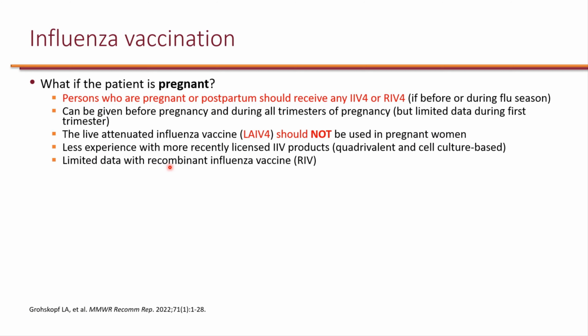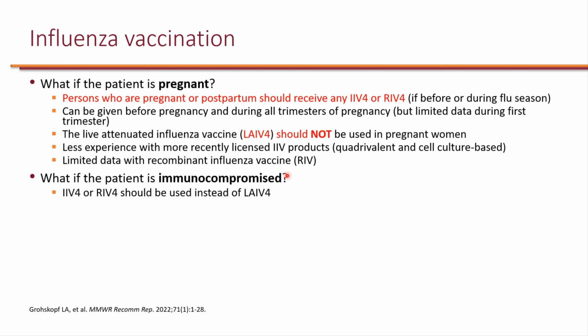And in general, there is less experience with more recently licensed inactivated influenza vaccines, such as all the quadrivalents that are available on the market and the cell cultured based vaccine. And there is limited data with recombinant influenza vaccine. Now, for immunocompromised patients, the same recommendation is made. So either inactivated influenza vaccine or the recombinant, and of course, inactivated either egg-based or cell-cultured, similar to pregnancy. And live attenuated should not be used.